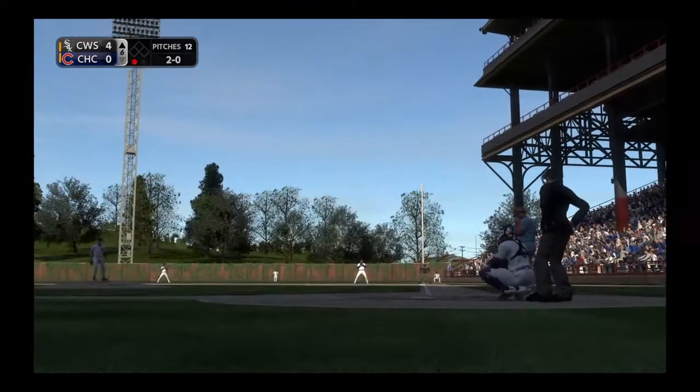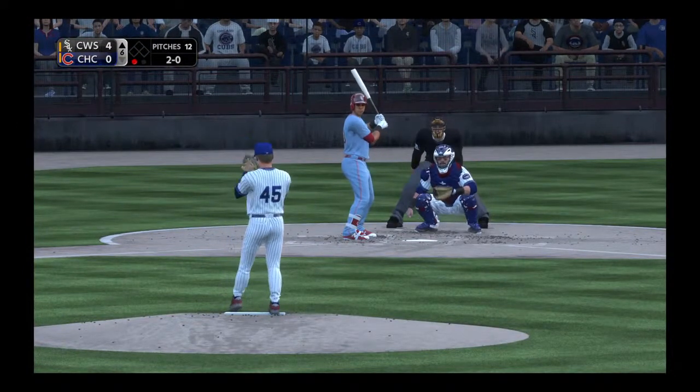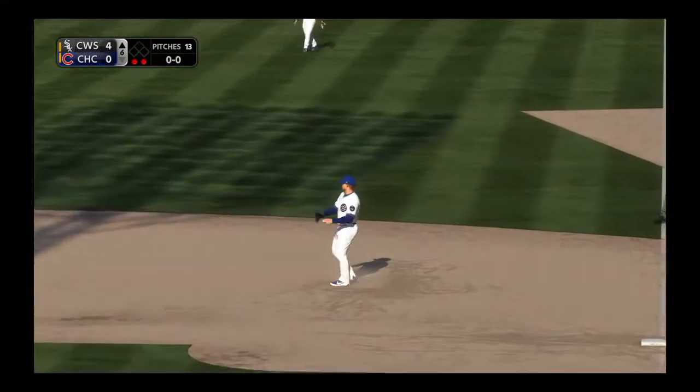Well, he's not proving that he can command his breaking ball in the zone right now, and until he does, there's no reason to bite on it. From the windup, the 2-0 pitch. Snatched out of midair at first base for out number 2.